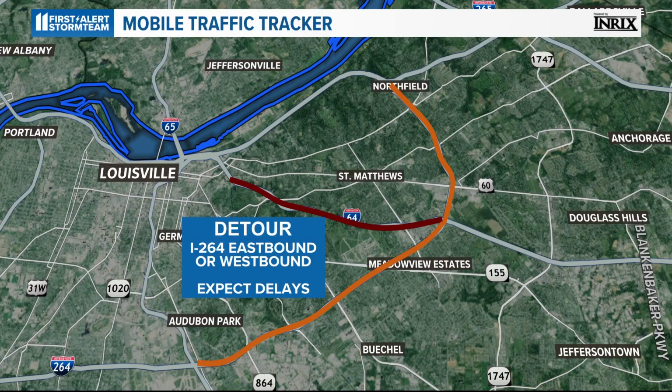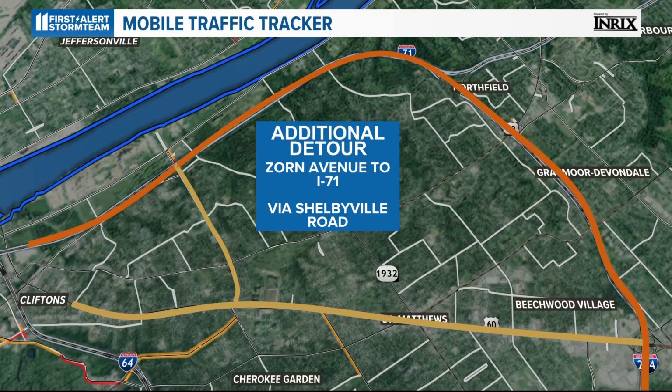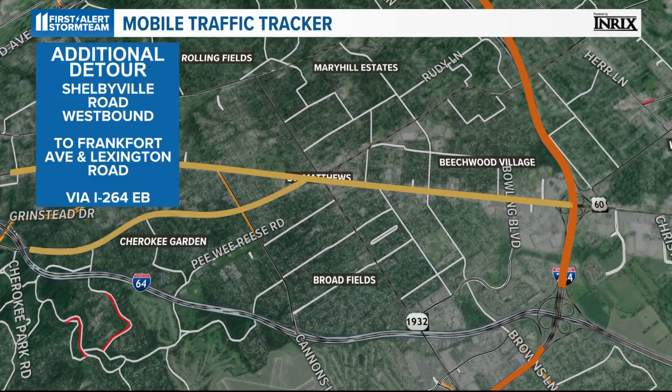Now, let's take a close look down to the south. Of course, Shelbyville Road, where we're at right now by Golf Galaxy and the McDonald's. We're expecting Shelbyville Road westbound to get really, really busy later on today, or through the course of the morning, to Frankfort Avenue and Lexington Road. And of course, Taylorsville Road is another option that those motorists can keep in mind as well. So, Eric and Colleen, this is today's day one of many through the next 2 weeks, where we're expecting to see conditions get really busy across town, especially on the east side heading into downtown Louisville.